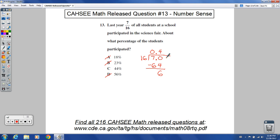And so I've got a 0. I could carry this down. Another 0. I'm not done yet, so I would continue on my way here. This would be a 3. 3 times 16 would be 48. And that would leave me with a 12. And so I could continue going here. So this I'll just put a little dot dot dot there though.